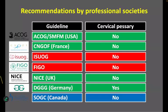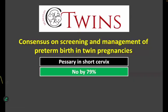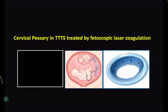So what about the recommendations by various professional societies? Well, actually, almost all of them do not recommend the cervical pessary. I think the German Society did recommend the cervical pessary in twin pregnancies. What about the consensus or the Delphi? Again, there was consensus that we should not offer cervical pessary in twin pregnancies with short cervix. 80% voted for the fact that we should not recommend it.